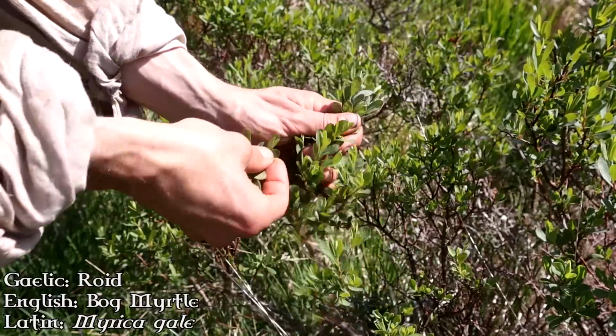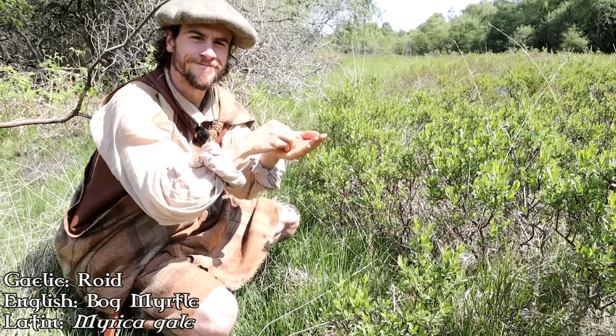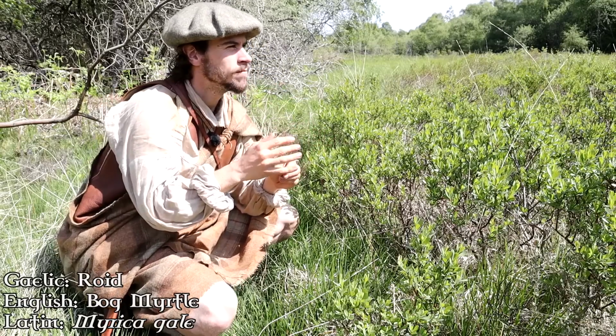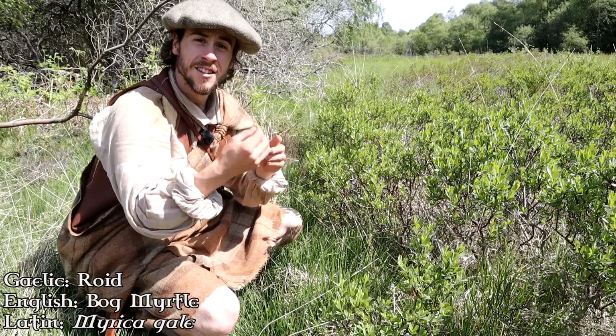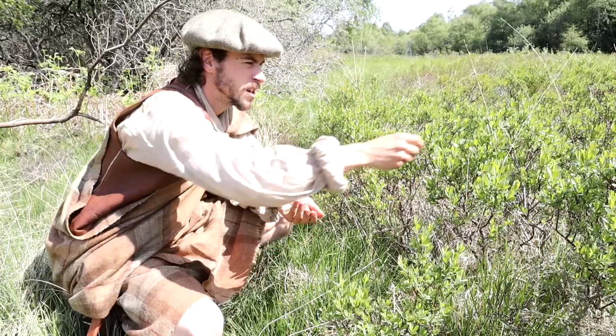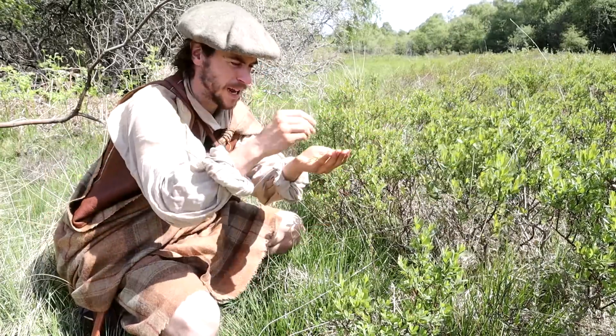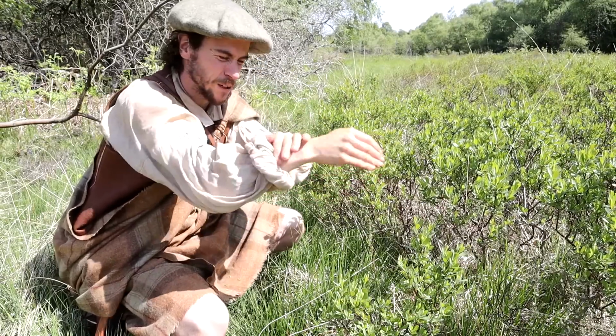If you pick some of the leaves, crush it up in your hands, give it a sniff, it smells somewhere between sage and lavender. And it's this perfume that gives it insect repelling properties. In the past, when people were starting to get eaten alive by midges, they would simply pick some of this plant, crush it up in their hands, and rub it on any exposed skin.